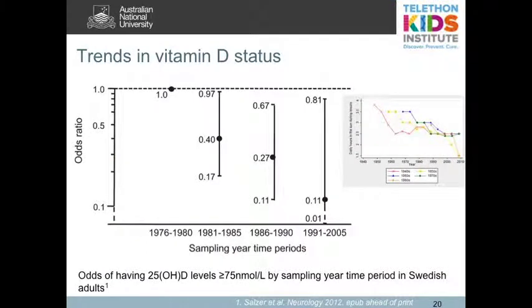However, you can't have decreasing sun exposure without also having decreasing vitamin D levels. We don't have any data on this in Australia, so these are data from Sweden actually. But they also show, again, this is actually the likelihood of being over 75. And essentially it shows that over time, as sun exposure has been decreasing, so have vitamin D levels. We're out in the sun less.